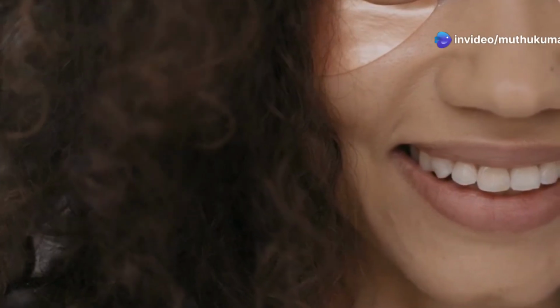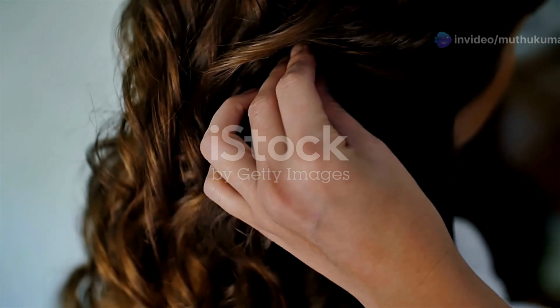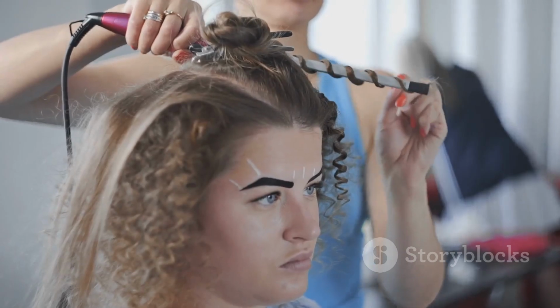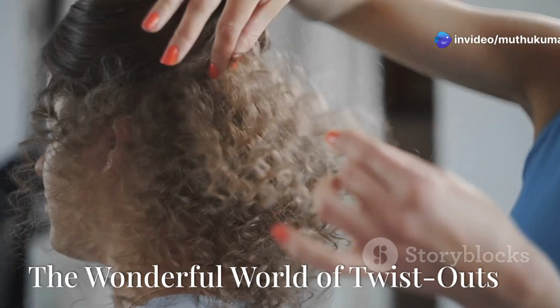Hey, my beautiful curly-haired friends, let's talk about those gorgeous curls. Our hair is unique and special. It deserves all the love and care. Today, we're diving into two amazing styles. Get ready to twist and knot your way to hair happiness.